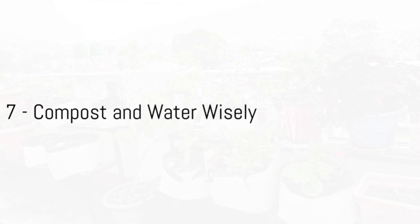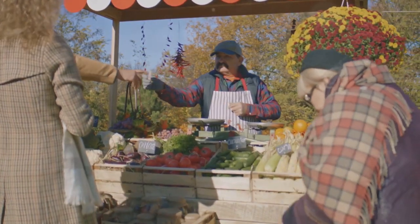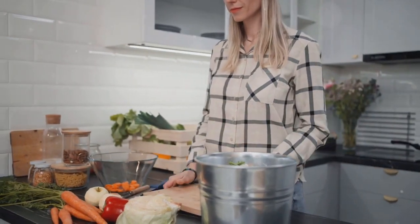Finally, tips 6 and 7. Composting kitchen waste is a fantastic way to create nutrient-rich soil without shelling out for expensive fertilizers. Your fruit peels, coffee grounds, and vegetable scraps can all be transformed into black gold for your plants.